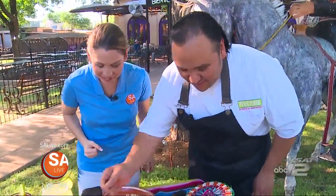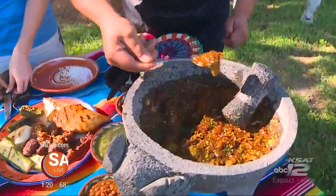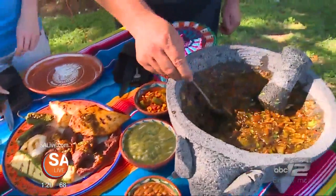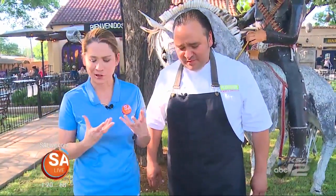All right, so meat off the grill, and we're putting our sauce over the meat. We have our asada, we have our chicken. Let's see what you think. Oh, right? Yeah, that citrus. It is so prevalent.